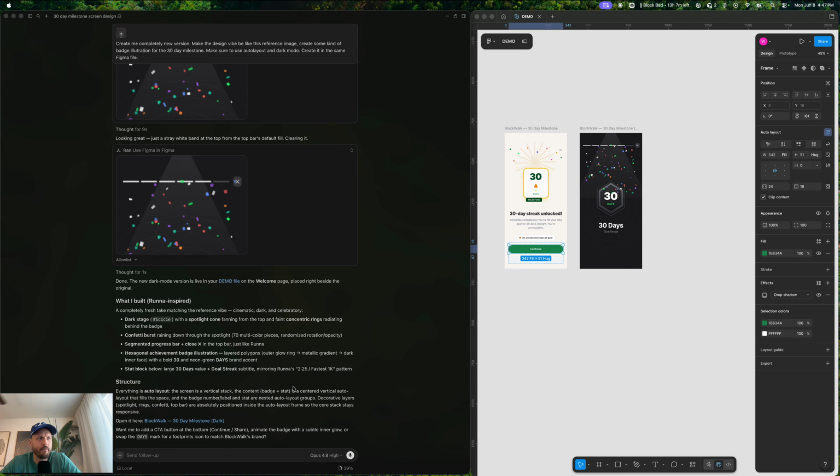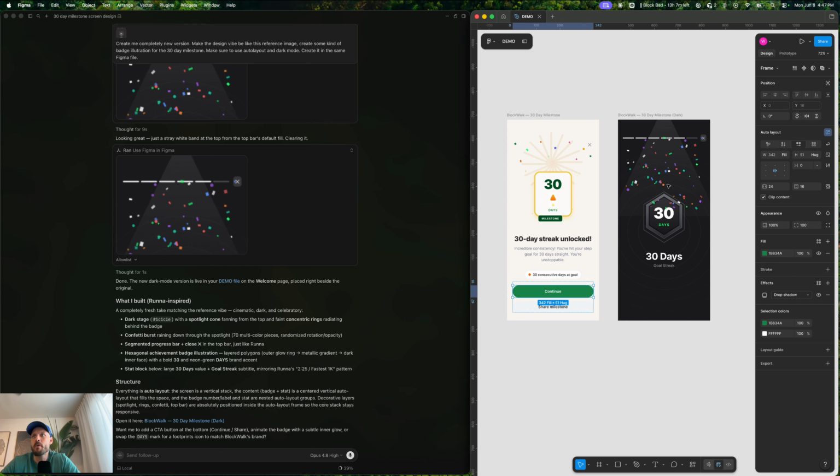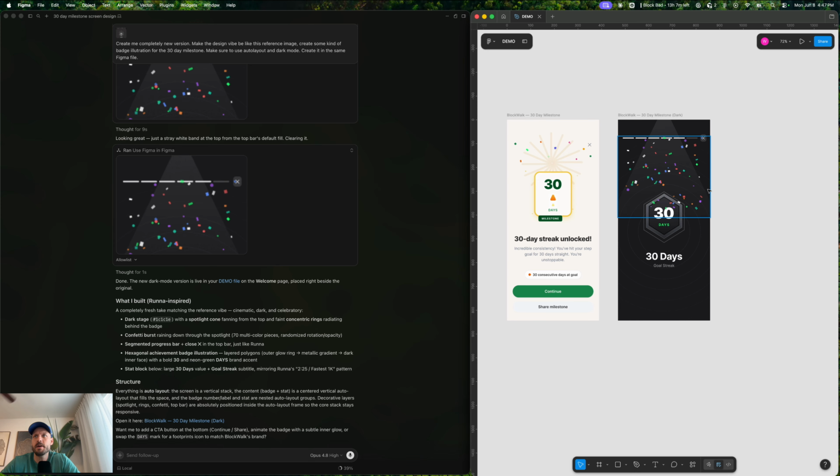Okay, so we're back. The first report that we got is this. Night and day difference, right? Because of the reference image we used, it's a lot better. And the polish level is significantly better. It already kind of knows that we need to add a CTA to the bottom to make it feel like that extra level of polish. So we're going to tell it to do that. We'll check back in, and then it's pretty good to go.